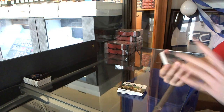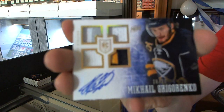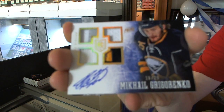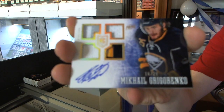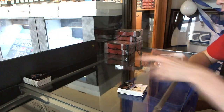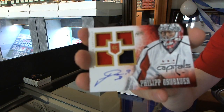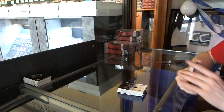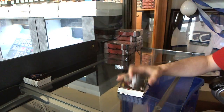We've got a rookie jersey prime patch fight strap and autograph, numbered 16 of 25 for the Buffalo Sabres, Mikhail Grigorenko. We've got a quad jersey auto rookie, number 199 for the Washington Capitals, Philipp Grubauer. And a base card number 299 for the Arizona Coyotes, Mike Smith.